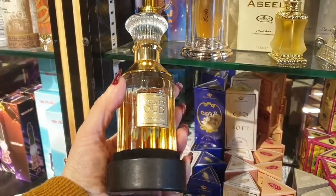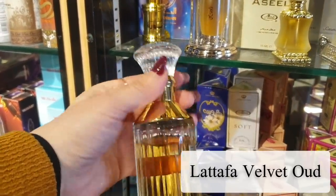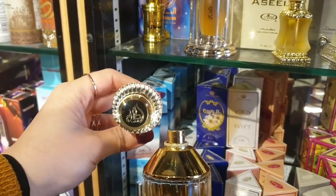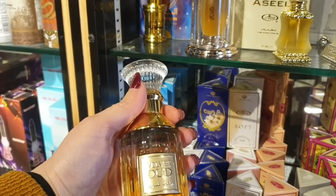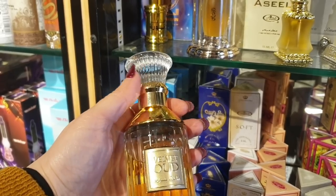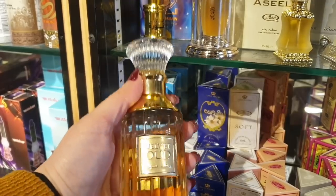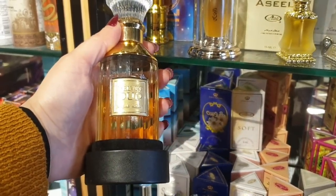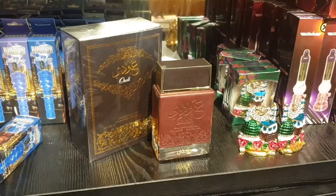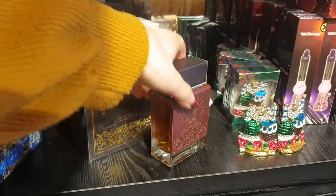I've spotted another beautiful bottle here. Look at this one. It's called Velvet Hold, and the bottle is so gorgeous. It's also by Lattafa, and this is pretty much a masculine, musky woody scent. Very nice, very light, but really nice stuff. It's not sweet whatsoever, and it's quite unisex.